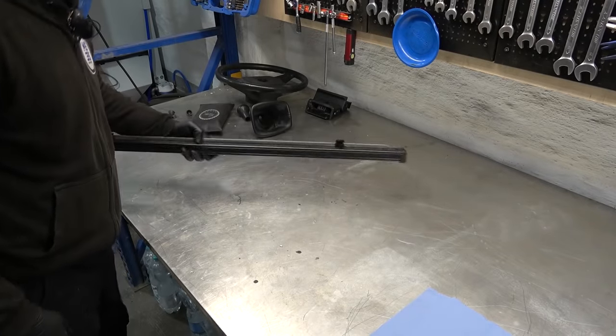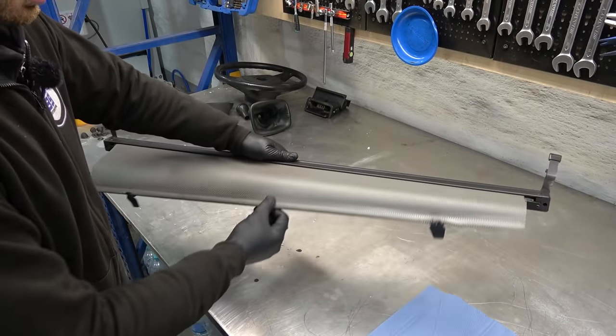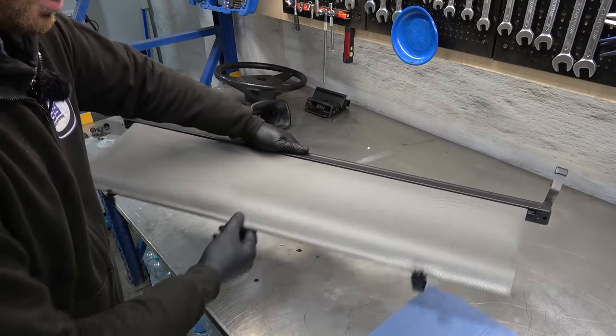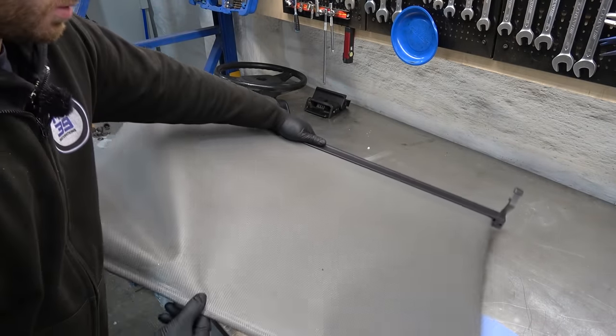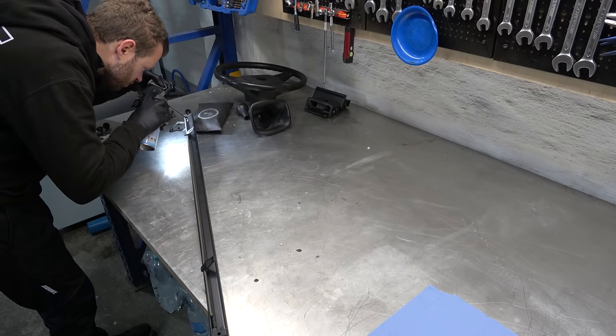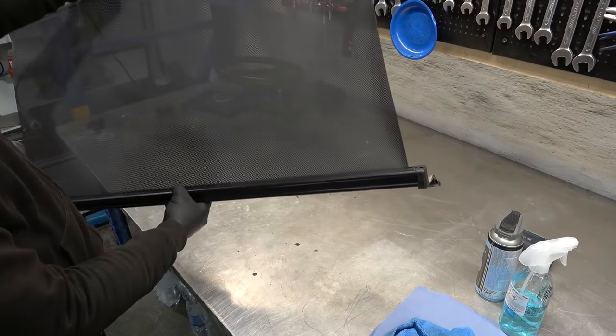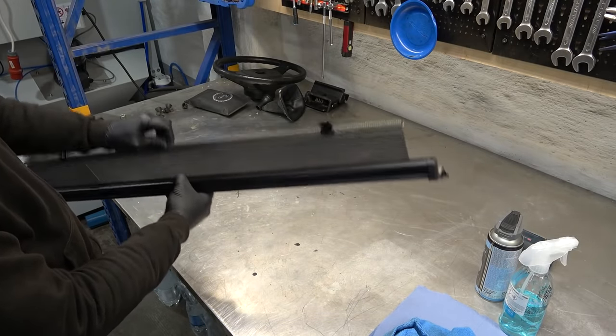So let's see if we can figure out how to get this thing to work properly. Oh, well, it's already kind of working. I think it just hasn't been used in forever, and that's why. So it's not perfect, but it does work.